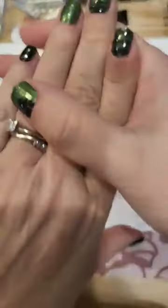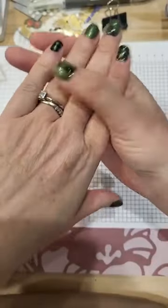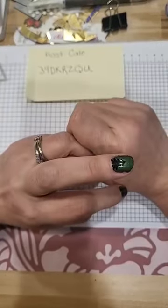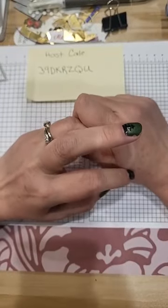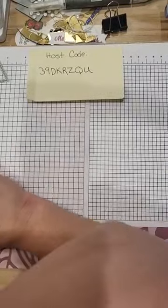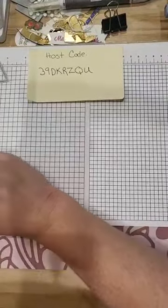Of course, my nails are Color Street nails. I did some Christmassy ones. If you want those, my friends Mary Burr and Wendy Hoover sell them, so just go into Color Street and type their name. There's this cute little candy cane one that's out.